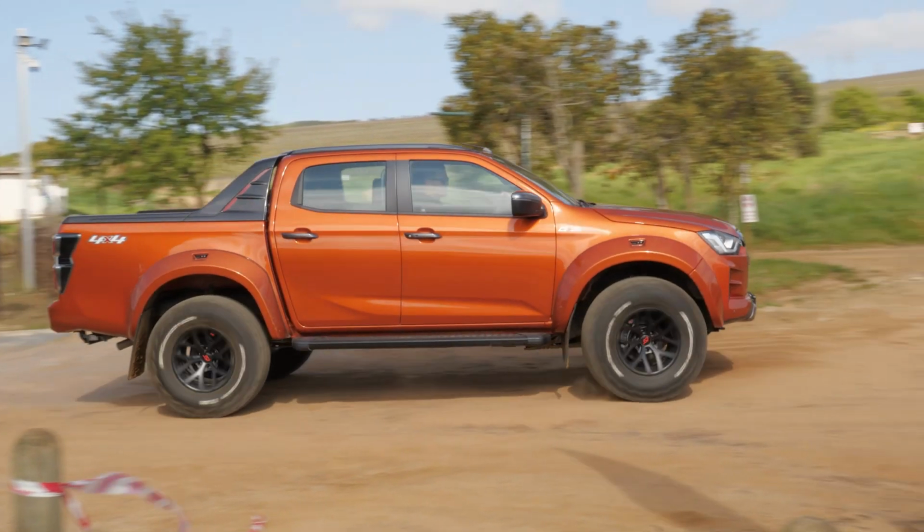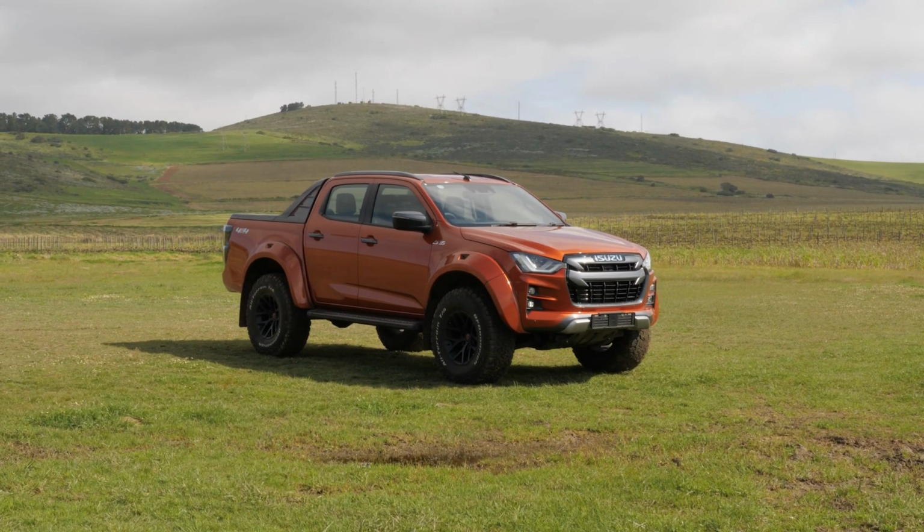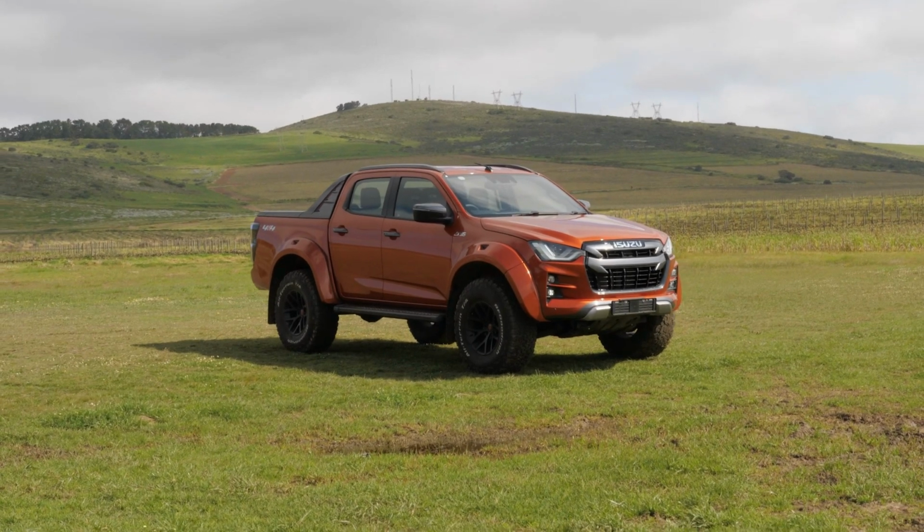This is the test drive of the Isuzu AT35. It is Isuzu's ultimate off-roader. It is based on the V-Cross, but it has a higher riding suspension and also has Bolston shock absorbers in front. So it's way more equipped than the V-Cross, which it is based on. It also has the wide flaring arches, higher ground clearance, and AT35 badging all around. So join me for the test drive.